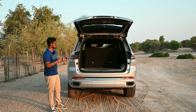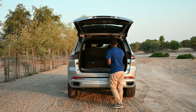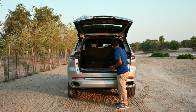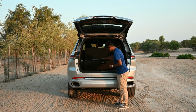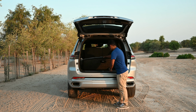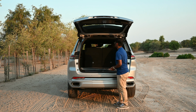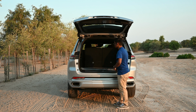There's a lot of buttons that help you do these different functions. So you have buttons here to fold the second and third row electronically. So you get 2R, 2L, 3R and 3L for all of these seats. And other than that, well, you've got a small space here to store some stuff. So you've got your fire extinguisher and roadside assistance kit. Other than that, well, there is a 12-volt charging socket here as well.